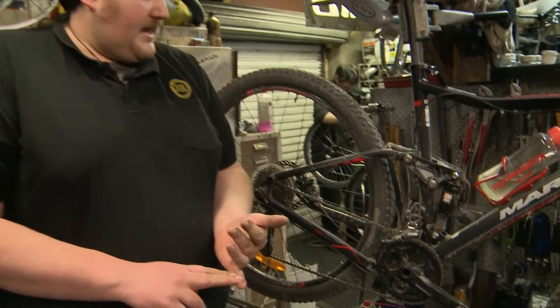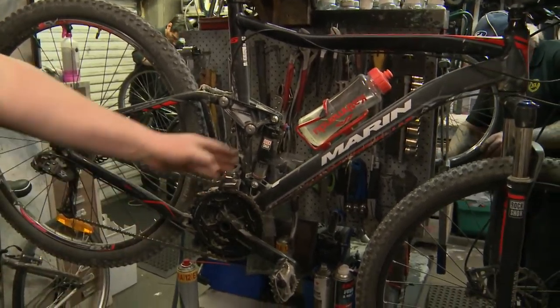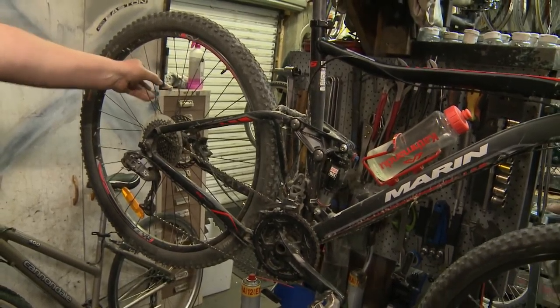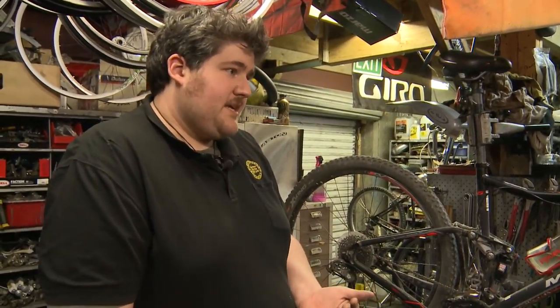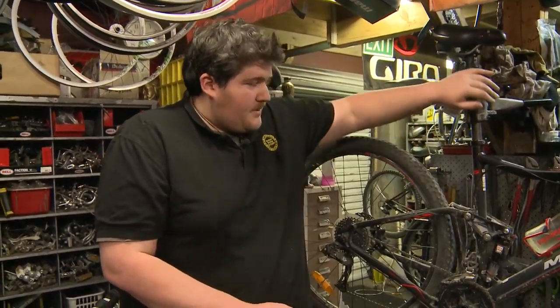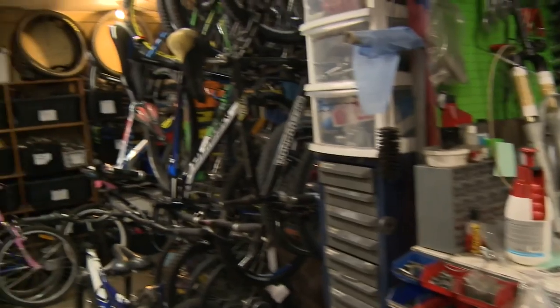So my role here is I'm the workshop manager. Any of this sort of stuff gets looked at by me: all your specialist things, suspension, disc brakes, wheels to do with your spokes. That's all stuff that I do. Any quality control to do with bikes that go into the shop, because we're a recycled bike shop, is basically on my shoulders. It all has to come through my workstation before it either goes into our done pile for customers to collect, or out into the shop for sale.